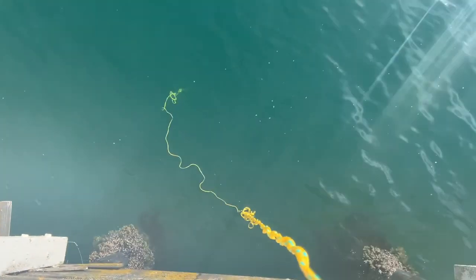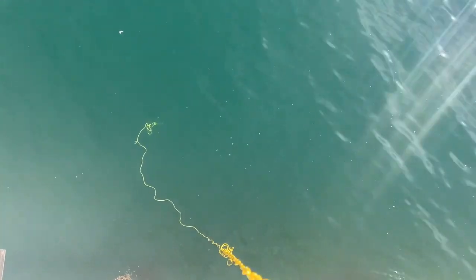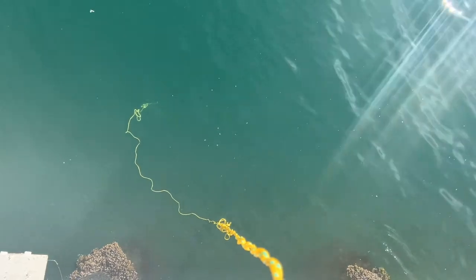So it's down there. I believe it's all the way at the bottom because there's some slack line. So we'll check it in about 10 or so minutes. Okay, so it's been about 15 minutes. So we're gonna pull the crab trap back up and see if we caught anything. And then we'll probably send it back down for a little bit.